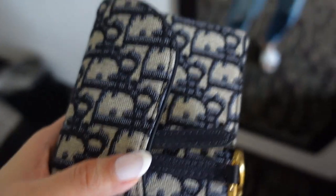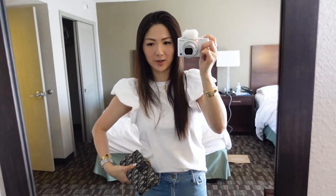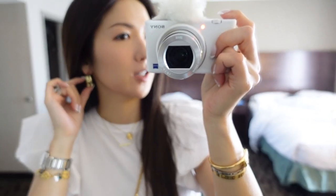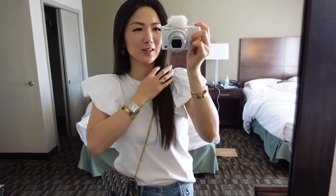Hey guys, so another day, and this is the morning. We just came back from breakfast and just got ready quickly to go out. The earrings are from Kendra Scott. I got them at Nordstrom, and the top is one of my favorite tops from Express. I love it so much because it's just poofed up. That's one of the trends that is still going on for this year as well.